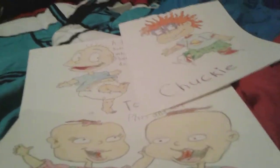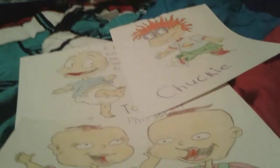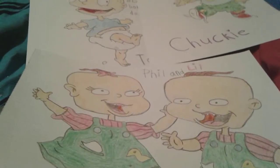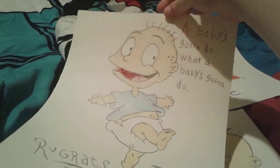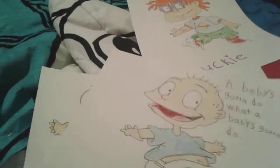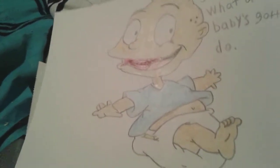I'm here with these three Rugrats sketches that I've made over the past, I think, two or three weeks, I don't know. I'm not that good at remembering, but you guys have already seen these sketches, and I made some more. You might know that I made cute little Tommy Pickles here. I think he turned out the best, in my opinion, except his t-shirt is like a V-neck. I think it's supposed to be a crew neck. I'm not too sure.